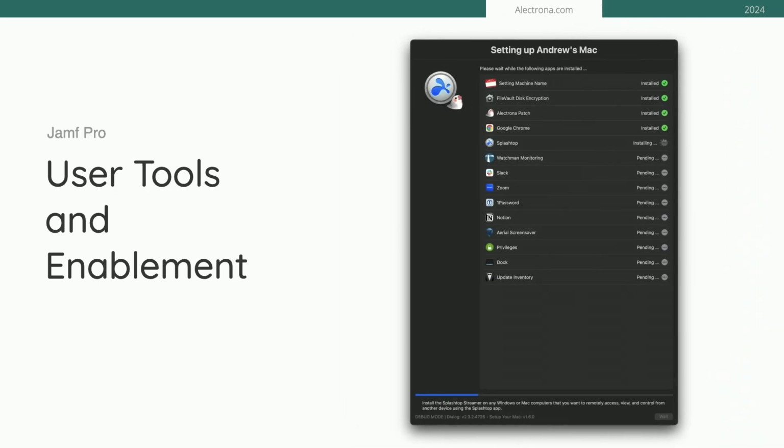For us, previously we used Dep Notify for our automated enrollments and user setup aspects. Anytime the user first booted up, created their account, and got to a desktop, we were using Dep Notify. The problem is that even if we white gloved a setup or drop shipped and wanted the user to set it up, with Dep Notify there's not really any way for you to know what's actually occurring.